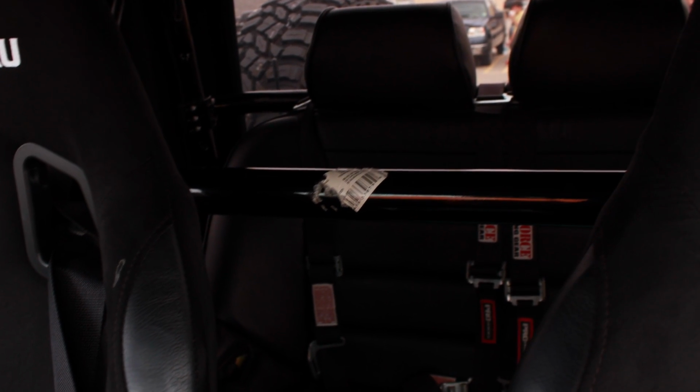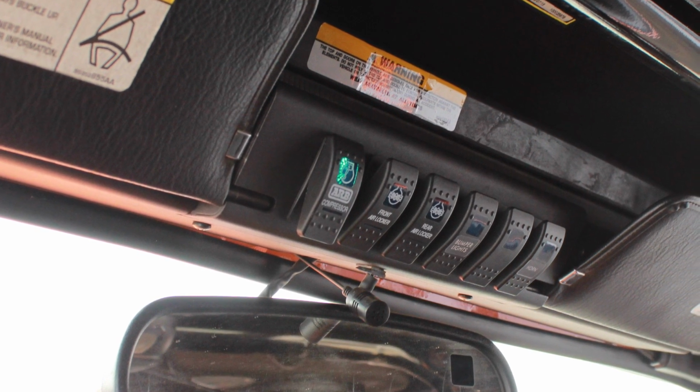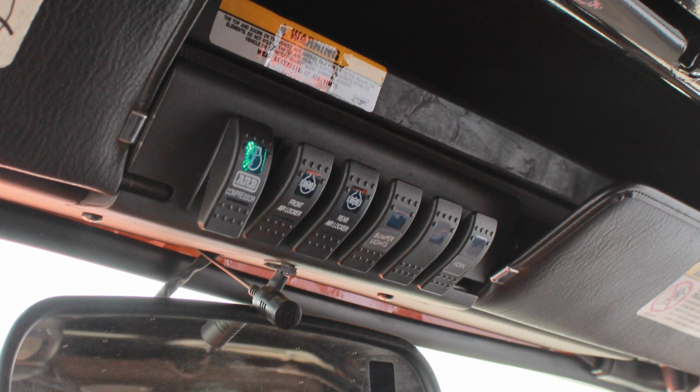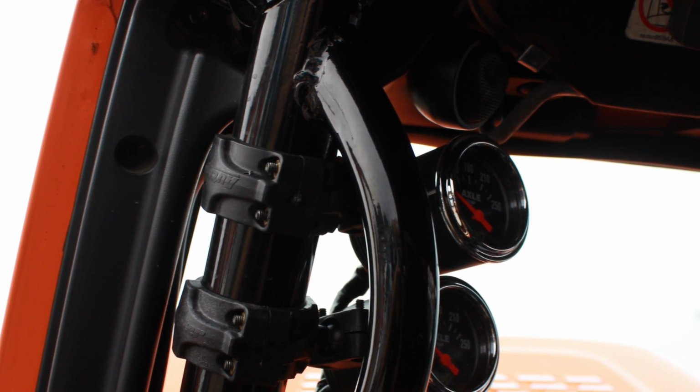The back seat has got a Corbeau Baja seat, which puts the kids closer to the center, so they're not able to get their hands out. They have their smaller 5-point belt, so we can get kind of crazy, which we don't, but in reality, when we do, if we do, we have some safety in there.